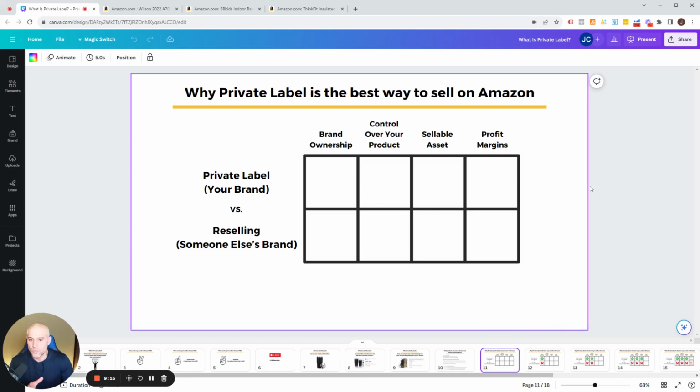Now let's quickly go through why private label is the best way to sell on Amazon. You saw some reasons: you're competing with other people, you don't really have control, and you're hidden down below if you don't have the lowest price. But let's go over some things, as far as brand ownership. With private label versus reselling, private label is the only way to actually have brand ownership. You own that brand, you control that brand.